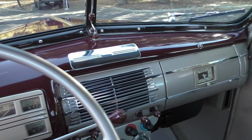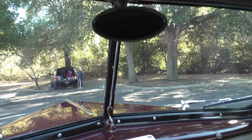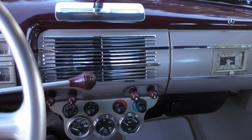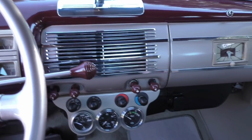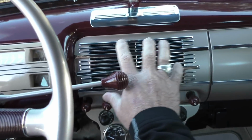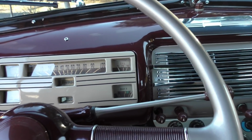Again, this finish on the dash is all original. This car still has the antenna up on the roof line up here. You can't see it here, but on the outside you can. The air conditioning that's been added blows out of the lower kick panel there, lower kick panel over here, and out the center dash. Speaker vent here, which is a cool thing that guys do.